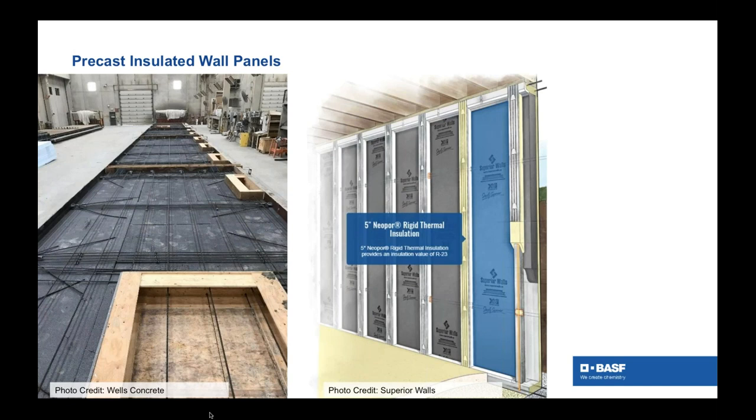Didn't want to leave out precast insulated wall panels. On the left, we've got what would be more of a commercial construction product. That's a precast and pre-stressed panel. There would be the interior wythe of concrete being poured next on top of that. On the right, you see something more used in residential foundation walls.